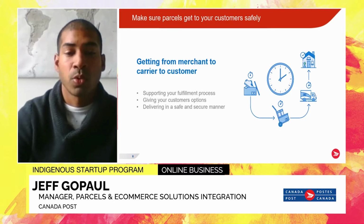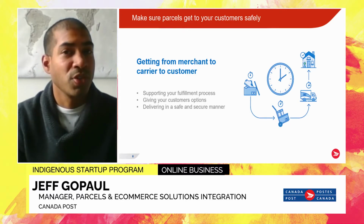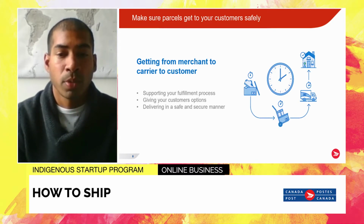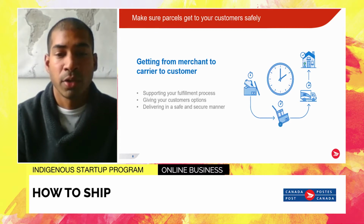And when it comes to the security of the packages when they're delivered, 73% of retailers ensure packages are delivered securely when they aren't home to receive them. They're more likely to shop with you again. So you want to partner with a delivery carrier that will help you meet your customers' expectations.